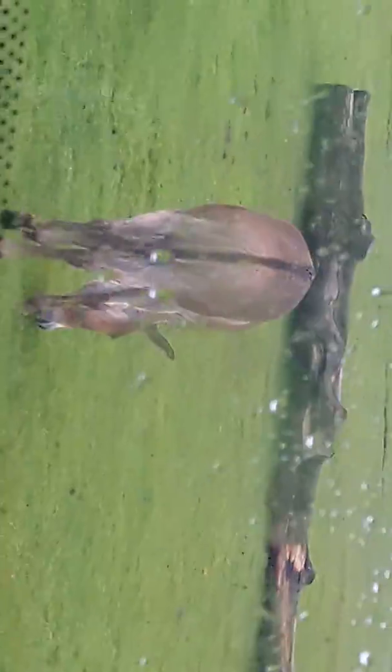These camels are Bactrian camels with 2 humps. It's a wild donkey from Tibet in the Himalayas.